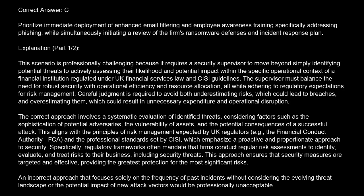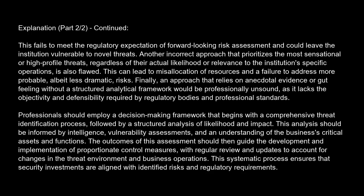Specifically, regulatory frameworks often mandate that firms conduct regular risk assessments to identify, evaluate, and treat risks to their business, including security threats. This approach ensures that security measures are targeted and effective, providing the greatest protection for the most significant risks. An incorrect approach that focuses solely on the frequency of past incidents, without considering the evolving threat landscape or the potential impact of new attack vectors, would be professionally unacceptable. This fails to meet the regulatory expectation of forward-looking risk assessment and could leave the institution vulnerable to novel threats.